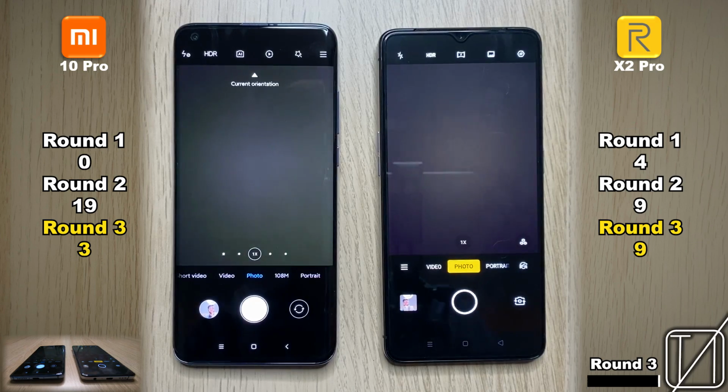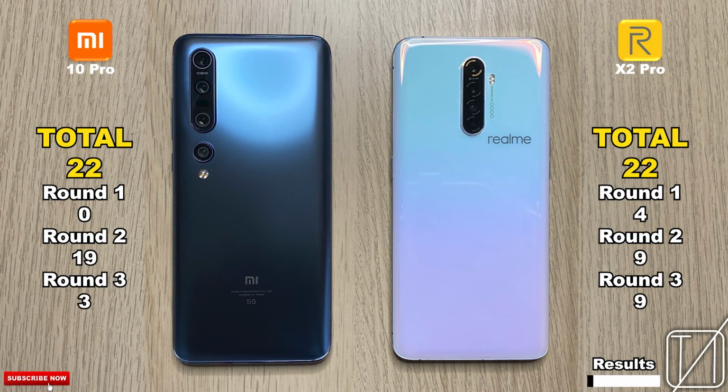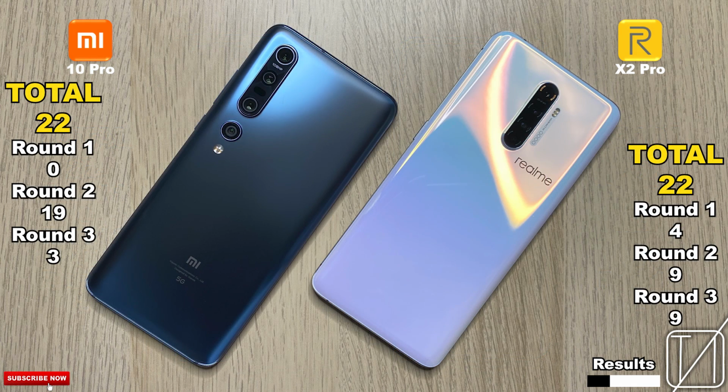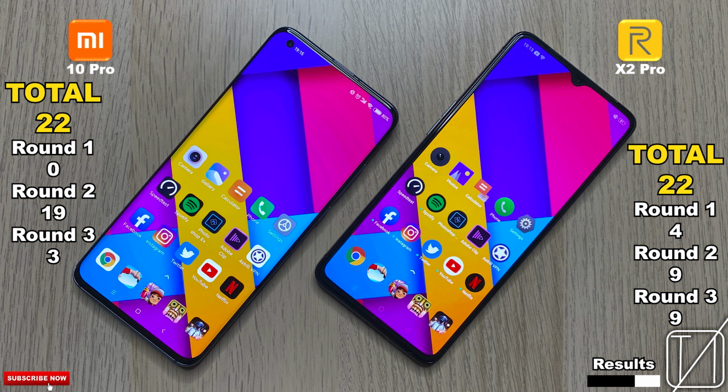The X2 Pro once again opened up camera slightly quicker than the Mi 10 Pro, and the total points are exactly even, 22 apiece, guys. I'm really surprised by this score. The X2 Pro is holding itself quite well, even though it is still stuck on Android 9 as opposed to Android 10 on the Mi 10 Pro.